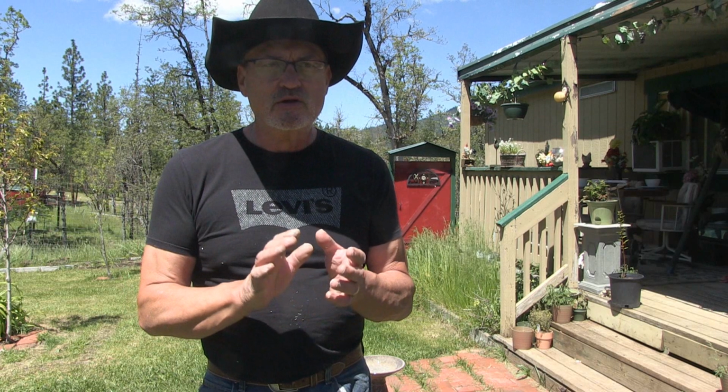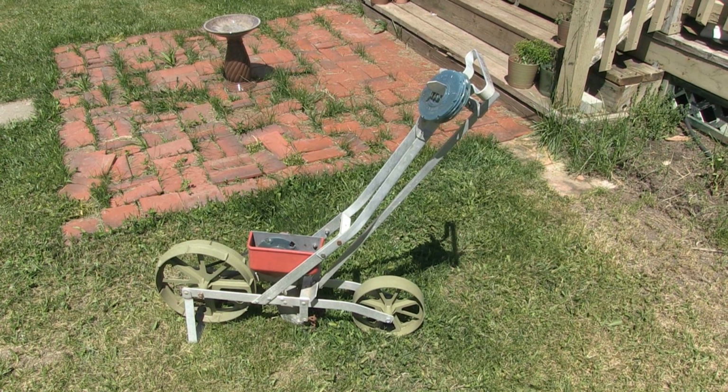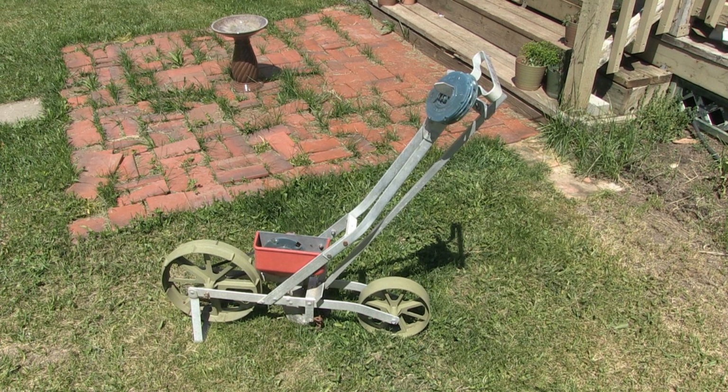I found a thrift store treasure. I mean, this thing is epic. I went to one of my favorite thrift shops and found this. For $25, I picked this little creature up. It's a seeder, an automatic seeder.